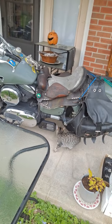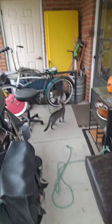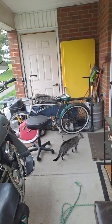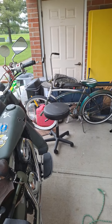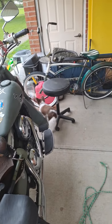Hey Annie, come over here. Or Doc, go over there. Get a picture of the two of you together. Come here, Annie. Where you going? Did you see something back there you wanted to get? Is there another kitty out here? She's hiding behind the bicycle right now. There's too much stuff on the porch. We got to get that mixed up.